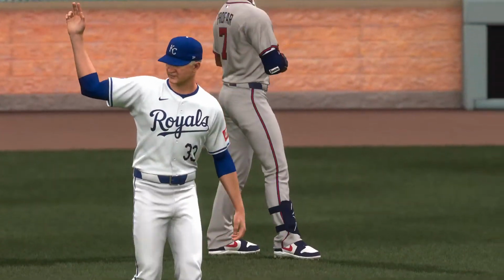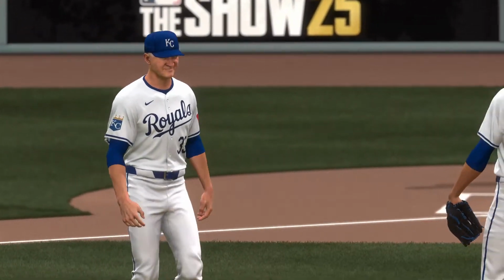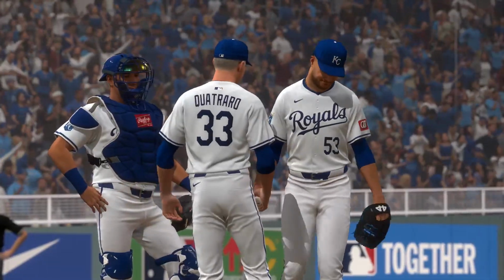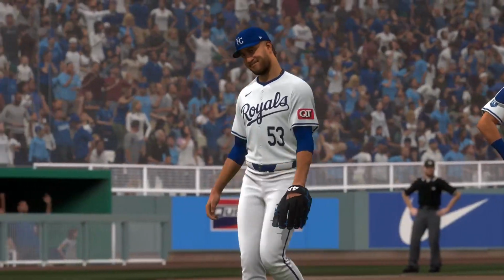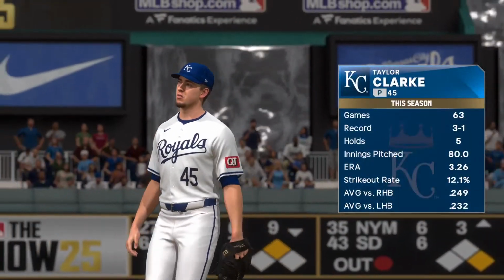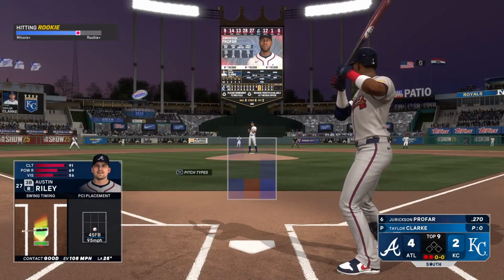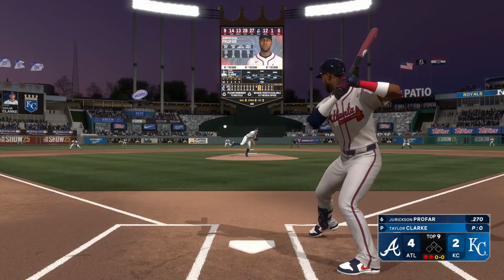Manager out of the dugout now, and it looks like we'll see a change on the mound. Carlos Estevez will depart. Two-run ball game as he heads for the dugout, and we'll be back with a new pitcher. Now pitching for the Royals, Taylor Clark, number 45. And as relievers go, he's not a big strikeout guy. He tries to force weak contact, so command and execution are huge for him.